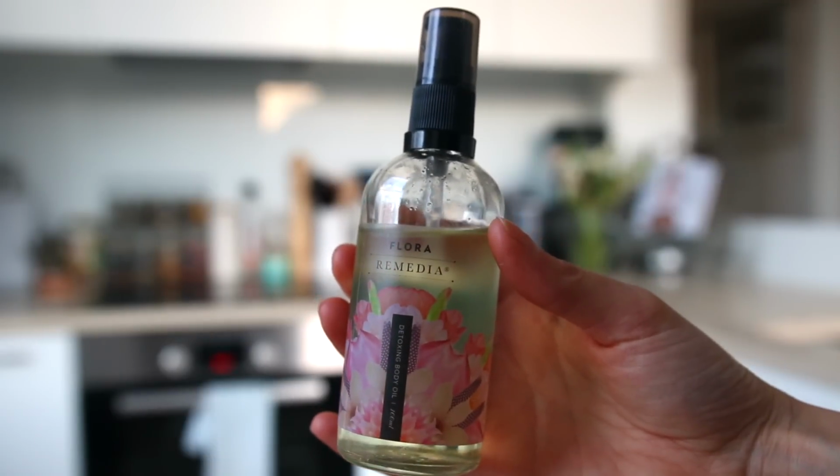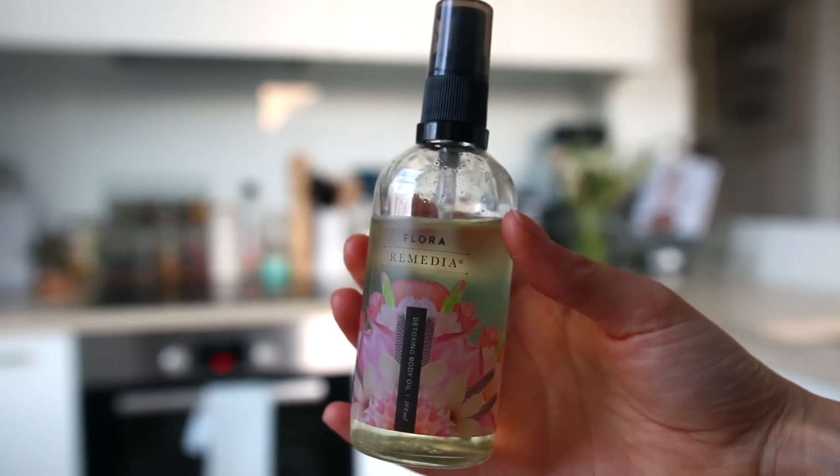So the next two I'm going to talk about go hand in hand, but the first of the two is this body oil, and it's a detoxing body oil. This is actually made and owned in Australia. It's 100% natural, and the actual brand is called Flora Remedia. And it's basically this natural oil that you put over your body.